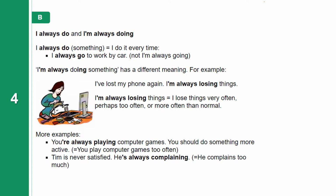Now, I always do and I am always doing. There is a slight difference. When you say I always do something, I do it every time. I always go to work by car. You don't say I am always going.